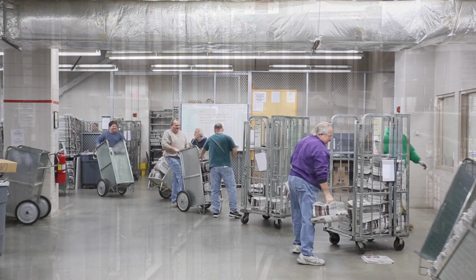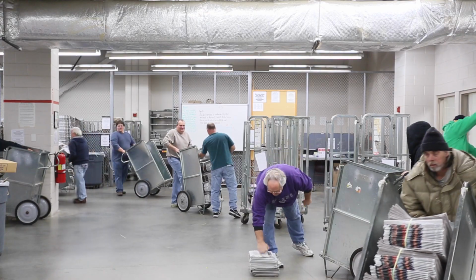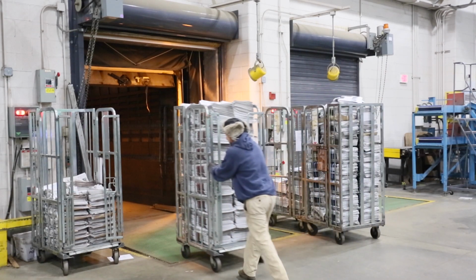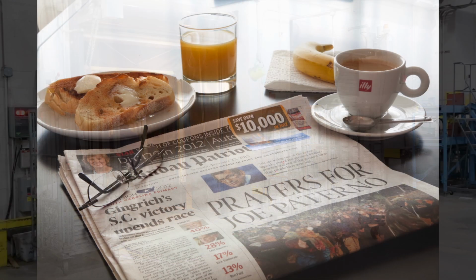Bundles that are going to people's homes are sent to one of our automatic cart loaders. When carts are full, they are labeled and ready to be picked up for delivery. If bundles are for single sales in stores, rack machines travel down one of the 8 chutes where trucks will be waiting to take their bundles to the final destination.